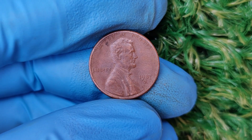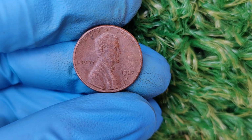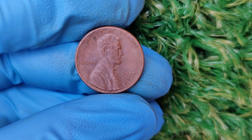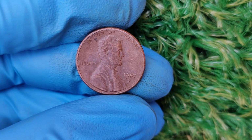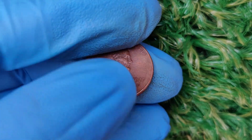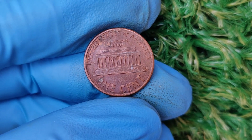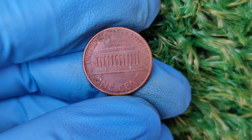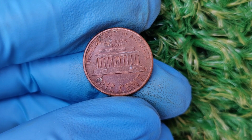This error is believed to be a one-of-a-kind discovery. Out of billions of pennies minted in 1987, this is the only one known with such dramatic errors and unique metal properties. The coin was graded MS68 red by PCGS, one of the highest grades a penny can achieve. This means it's nearly flawless and has retained its original, vibrant copper red luster.